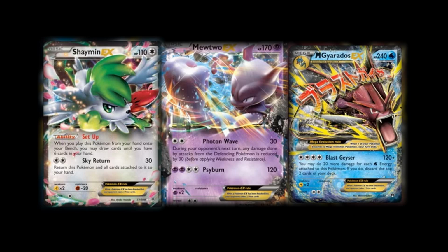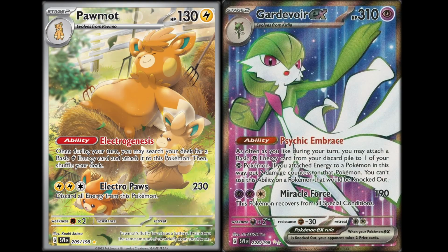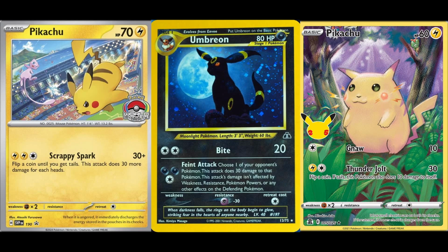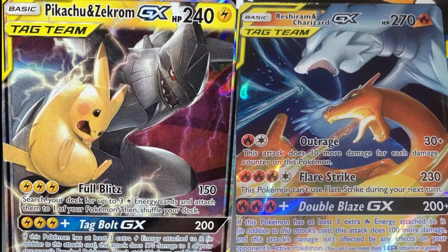The CGI styles became especially prominent during the XY and Sun and Moon eras, giving some cards a digital, almost game-like look. Then, the Black and White era introduced full art cards, where Pokémon broke past the traditional card borders. This concept evolved into today's Scarlet and Violet series, where full card illustrations create some of the most visually stunning designs yet. Over time, Pokémon cards became more intricate, featuring richer details, unique rarities, and special designations like the Pokémon Center label. Themed mechanics such as tag team cards added even more variety, making each set feel distinct and collectible.